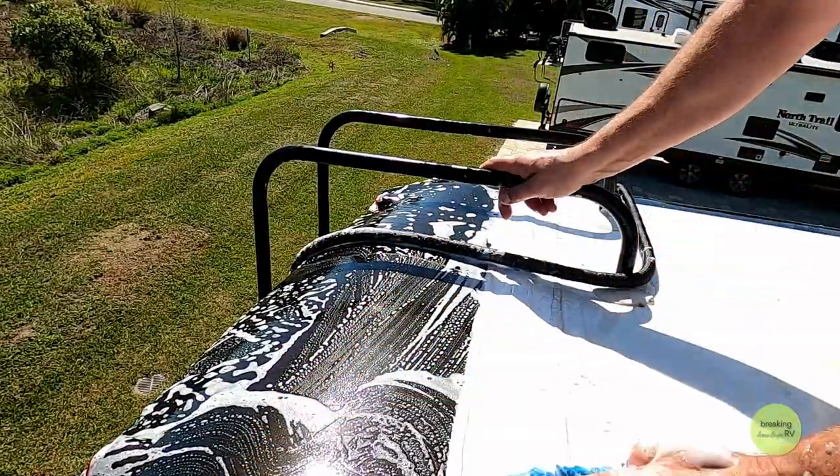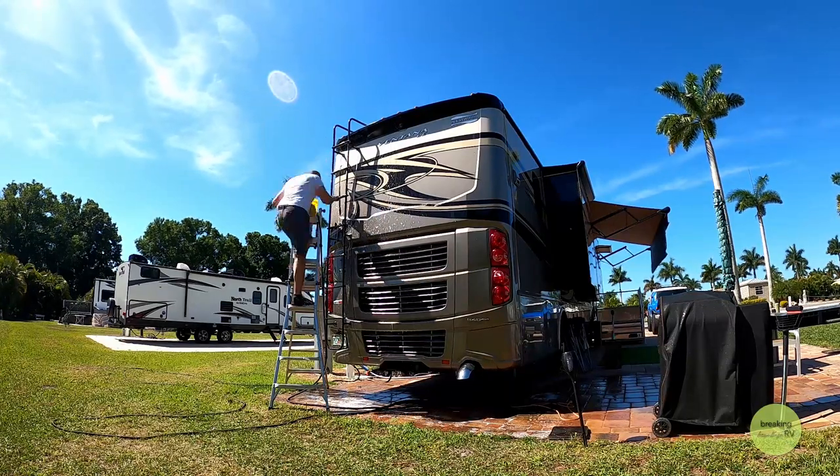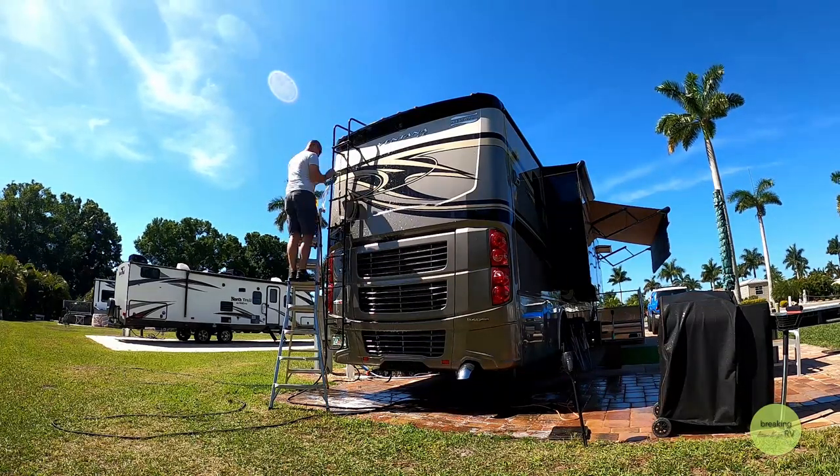There are lots of great products out there, and a good wash and polish should significantly reduce your routine DIY wash time.